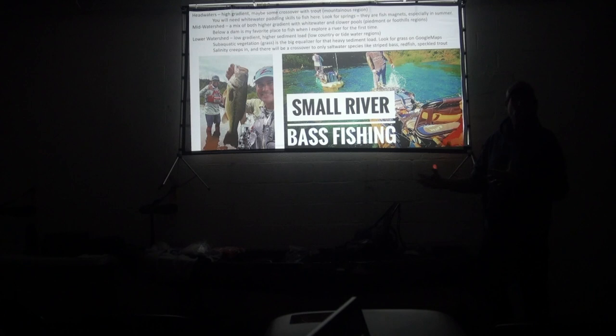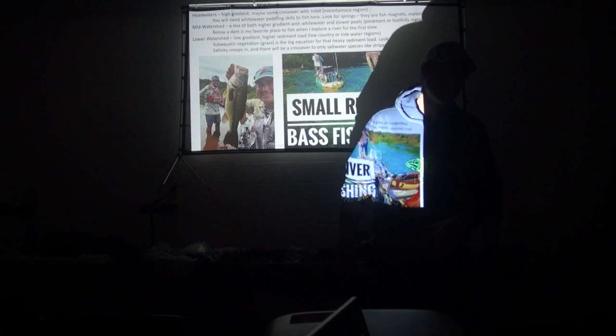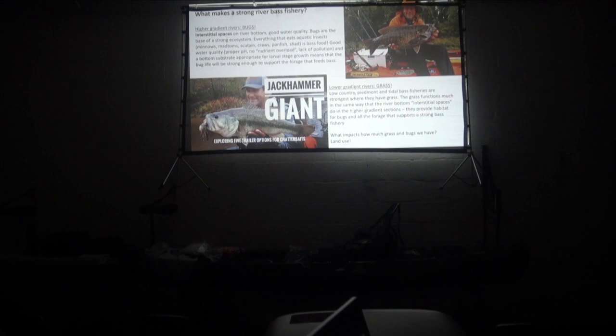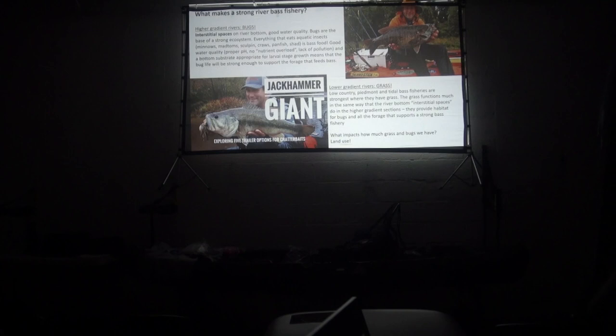Growing the insect base is part of it, that feeds the crayfish, hellgrammites, madtoms, sculpins, everything that a bass eats needs the vegetation. And in that lower watershed, you have a lot of sediment or silt that falls out. The vegetation can really help to make a strong bass fishery. So I kind of already jumped ahead here.